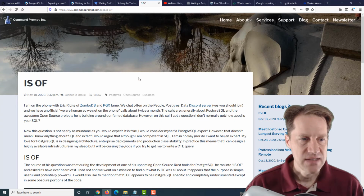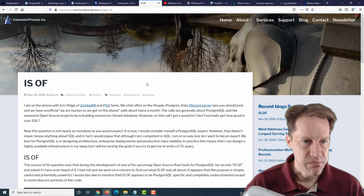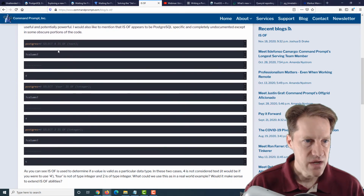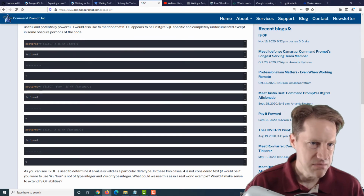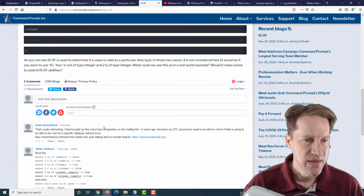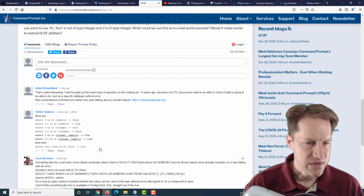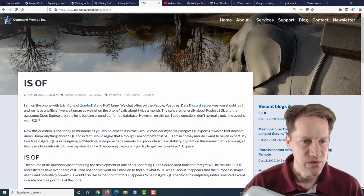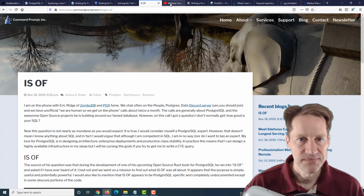The next piece of content is IS OF. This is from commandprompt.com. They're talking about the IS OF operator, which helps you determine the type. So for example, you can do SELECT some number IS OF (text), and it will say false. Or SELECT 2 IS OF (integer), and it will say true, for example. And they have a bunch of examples, including the comments of how to use this. So just a brief post about using IS OF to determine data types within Postgres.